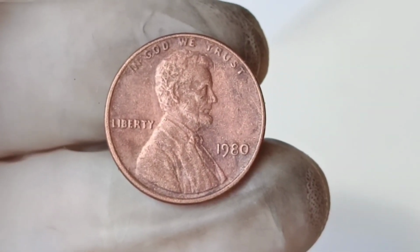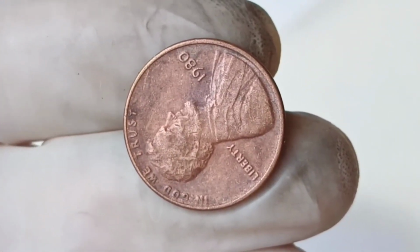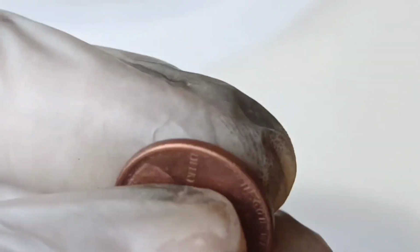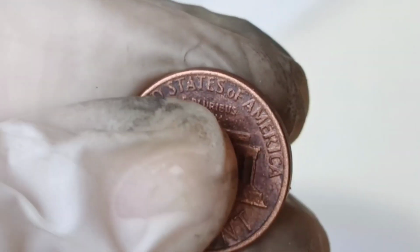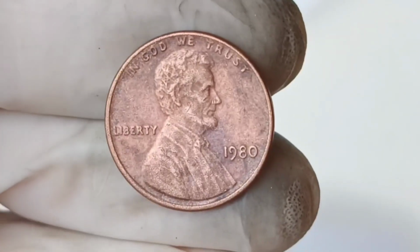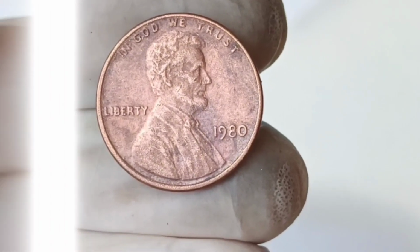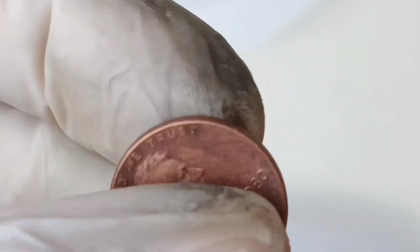You see, during the minting process, coins are supposed to be precisely aligned in the press to receive their designs. But sometimes, the coin is slightly misaligned, and it ends up being struck off-center, meaning part of the design is either missing or misaligned. This leads to an imperfect coin, which might sound like a problem, but in the world of coin collecting, imperfections can be incredibly valuable.